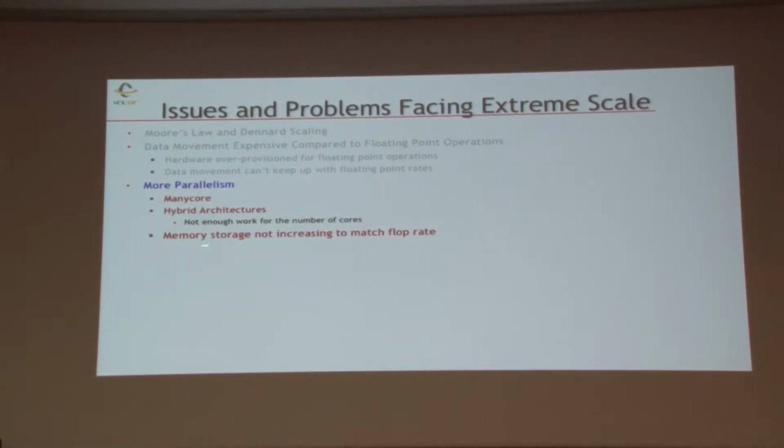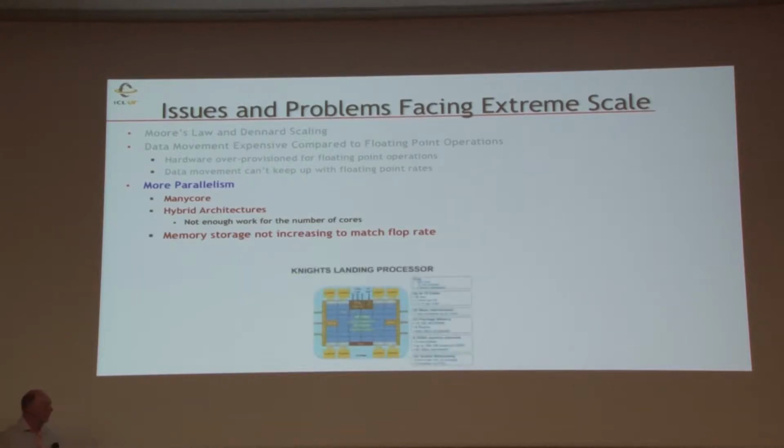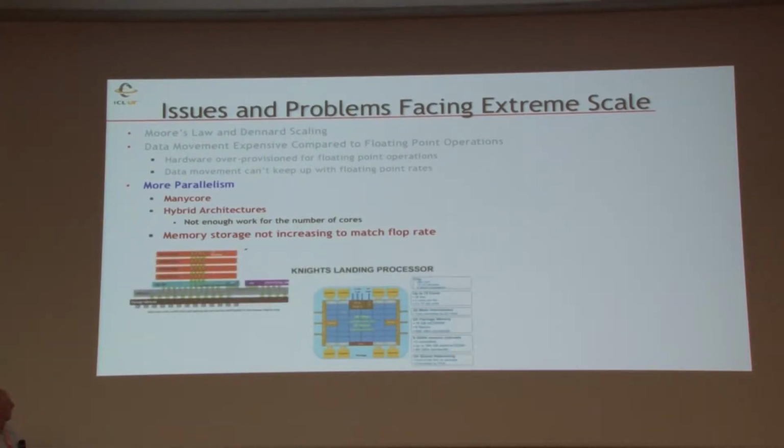The other issue that we have is we have all this parallelism in place. And the memory storage really is not keeping pace with the floating point rate. So if I take a look at machines that have come to us at Oak Ridge National Laboratory, we have 3 generations of machines, Jaguar, Titan, and soon to be called Summit. If you take a look at the memory per floating point, we see a big change as those machines are being put in place. A big change in terms of less memory given the floating point capability of those machines. And that's going to be a big issue.